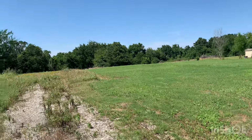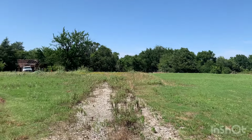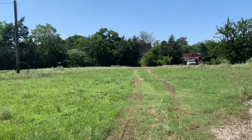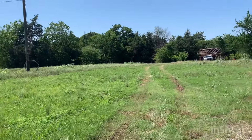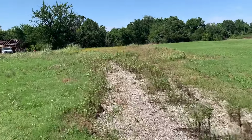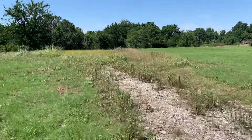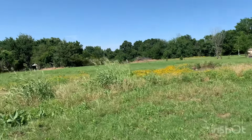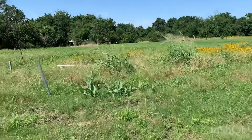And it goes about 1,500 feet down past all those trees and about 200 feet over this way past these trees. At one point there was a house right here, and hopefully at some point there will be another little house right there. I am not a filmmaker or a public speaker, so be patient with me.